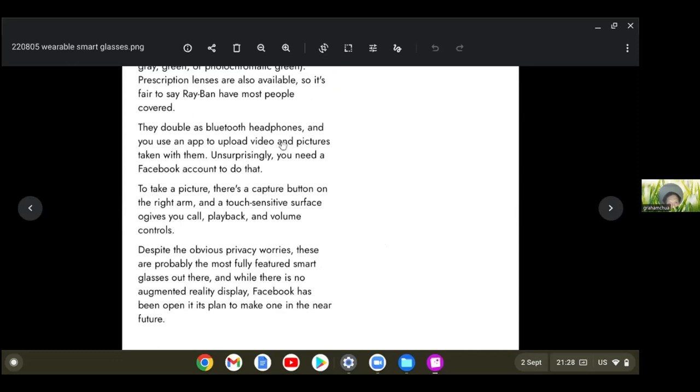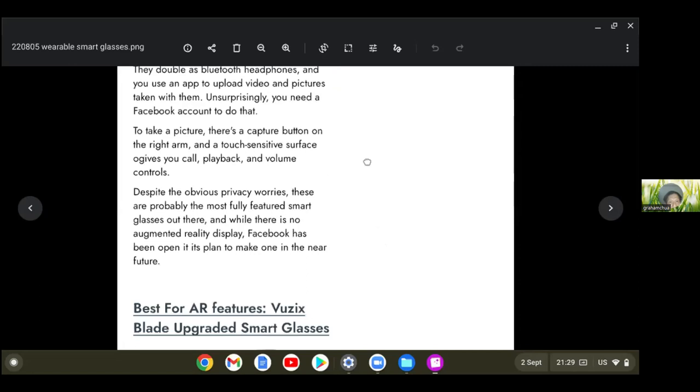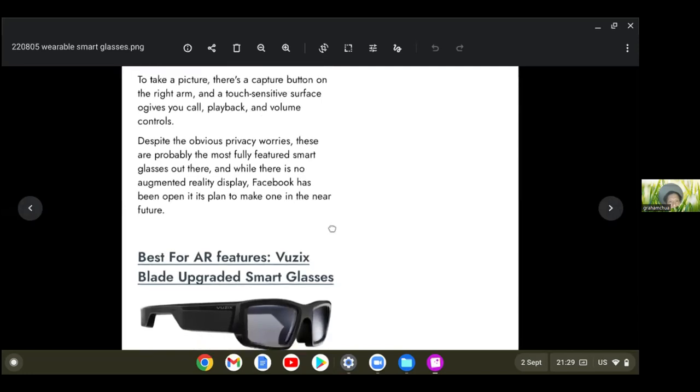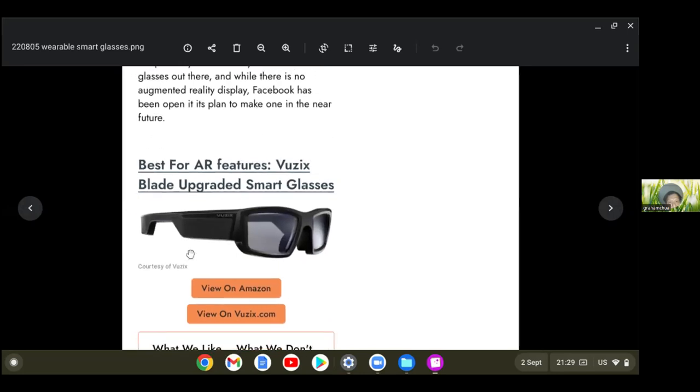Okay, it also has use as a headphone, using Bluetooth connection. To take pictures, there's a capture button. Okay, AR feature blade upgraded smart glasses.